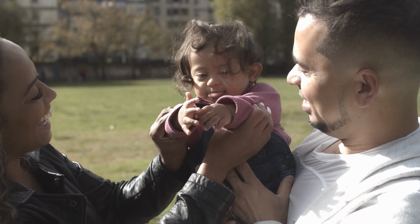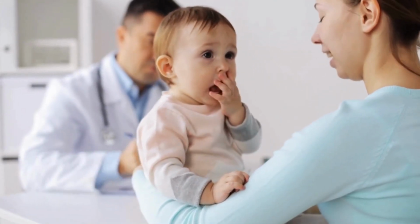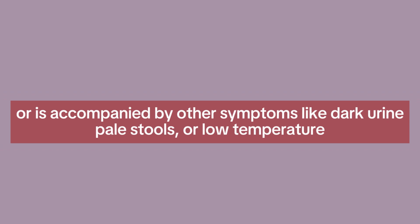Treatment options include exposing the baby to sunlight, using special light therapy, or providing fluids and supplements. It's crucial to inform the doctor if jaundice appears within the first 24 hours of life, spreads beyond the face and chest, or is accompanied by other symptoms like dark urine, pale stools, or low temperature.